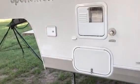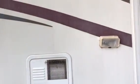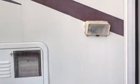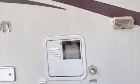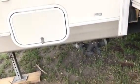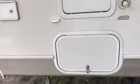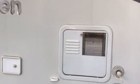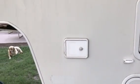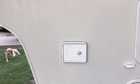And come on around the front there. We like that there's a light on each side of the RV. So that's going to be nice because, you know, typically we carry several flashlights. There's our city water connection, black and gray tank. This side is not open, but I'll show you the other side. Hot water heater. Oh, there's some kind of crank mechanism in there.